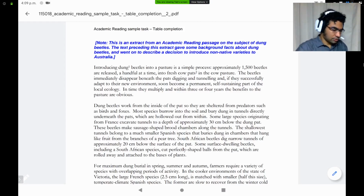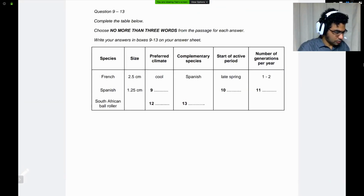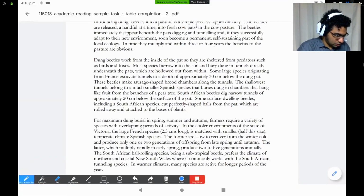Basically we're looking for a species, Spanish, preferred climate, start of active period, and number of generations per year. Alright, so let's go back up. What we're going to be doing is looking for the word Spanish. So we see Spanish there. We see Spanish here. Okay, this seems to be our answer.